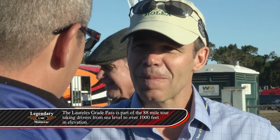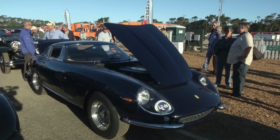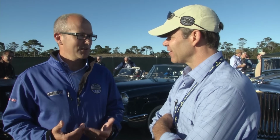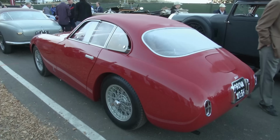Cool. Which is, from a judging perspective, there's a little preference that's given to the cars that go on the tour and complete the tour. Awesome. Because what we're looking for is real cars. Yeah. Cars that work, that operate, that can complete a 62-mile drive.